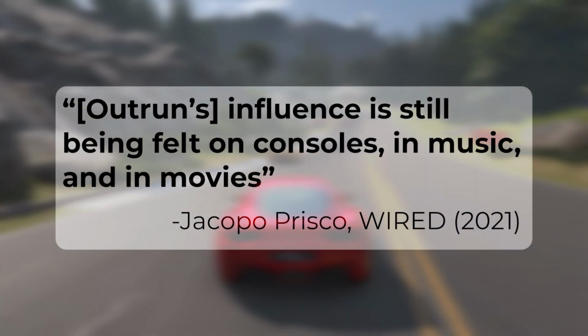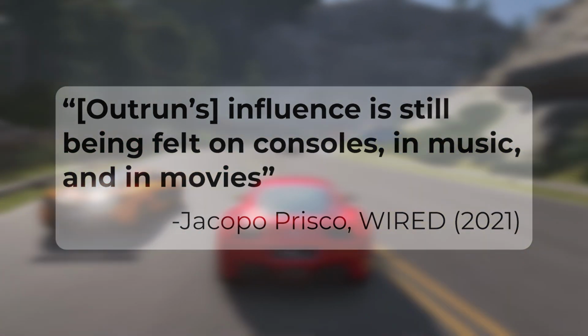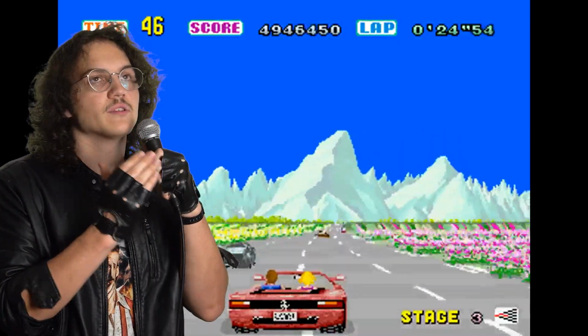Wired writer Jacobo Prisco says Outrun's influence is still being felt on consoles, in music, and in movies, citing its influence on games like Gran Turismo, Need for Speed, and Forza Horizon. Outrun was a major inspiration for this Outrun, no doubt about it. But it's just a piece of a much larger puzzle. Hell, it's not the only one with cars in it.